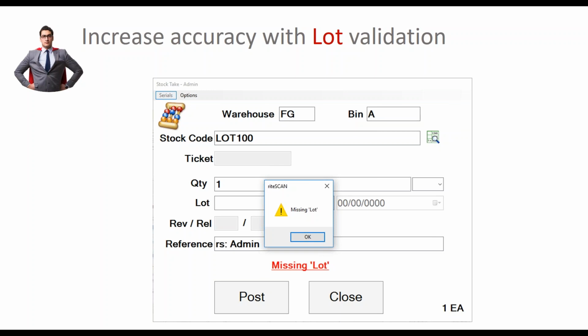So if operators find a lot number in inventory that isn't there, it allows them to create that new lot number that they just found. Or you can also set up the system to validate it. So if they find a new lot number that's not supposed to be there, they can take the action and the steps needed to get that new lot number into the system and understand why it's there as well.